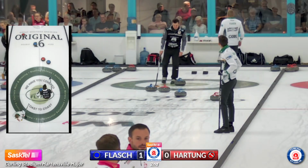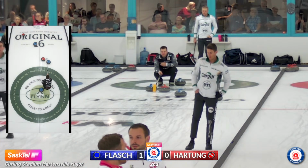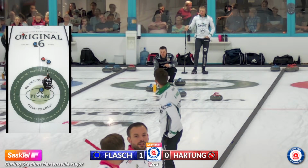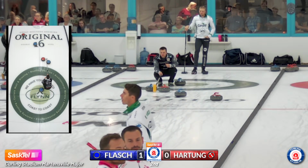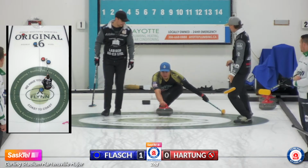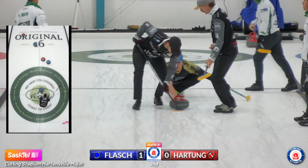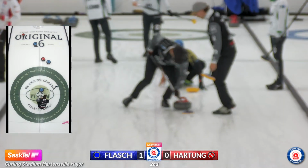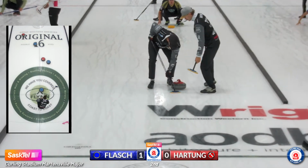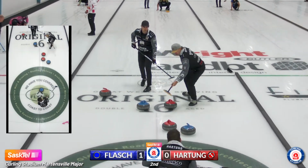They could play the straight back run. The only real downside to this, if you ever just drive it by the stone in the rings, you probably leave your guard out front again. Then Colton will be able to start overlapping guards. Looking for some extra curl here.